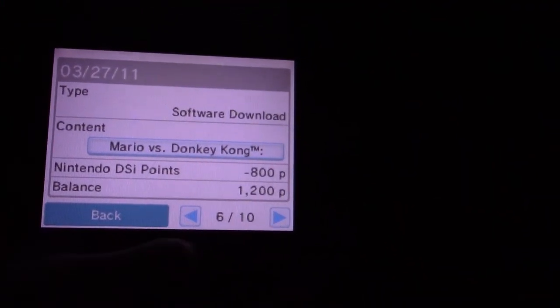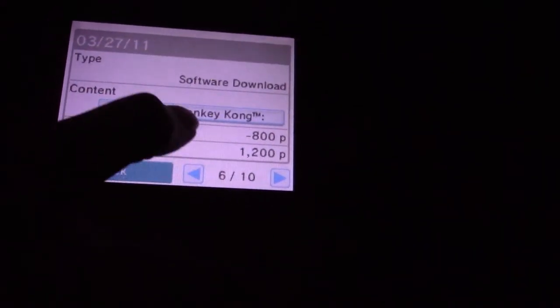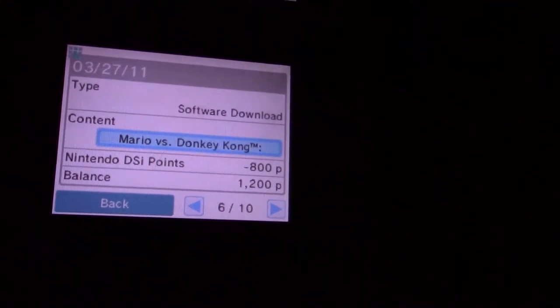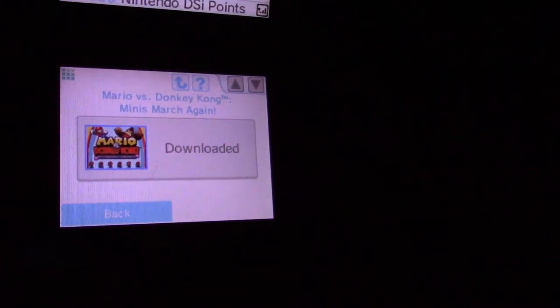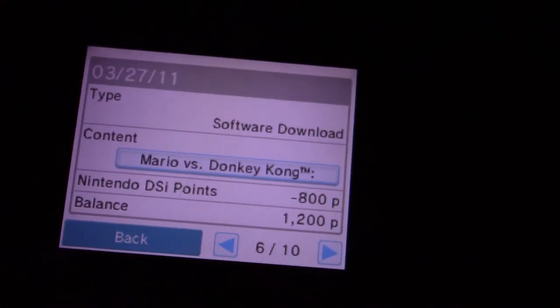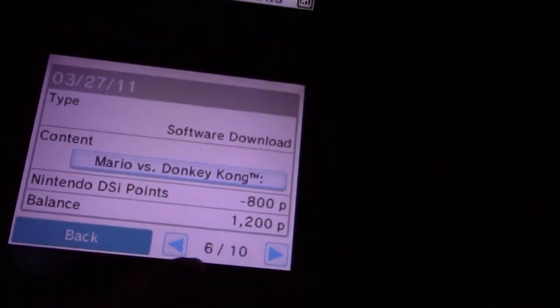And then on March 27th, same day, I bought Mario vs. Donkey Kong Minis March Again. I think that's the game. Yep, that's what it's called. And it's 800 points. Now, most of these games are still going to be available in the Nintendo eShop on the Nintendo 3DS. So you can buy them on there if you would like.